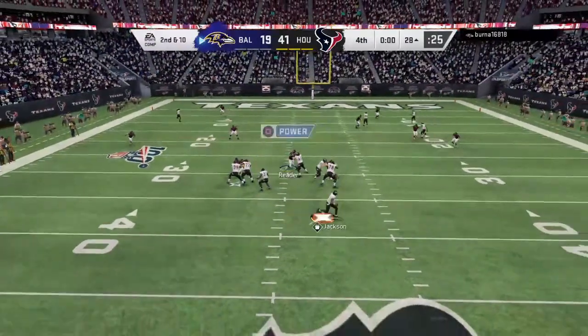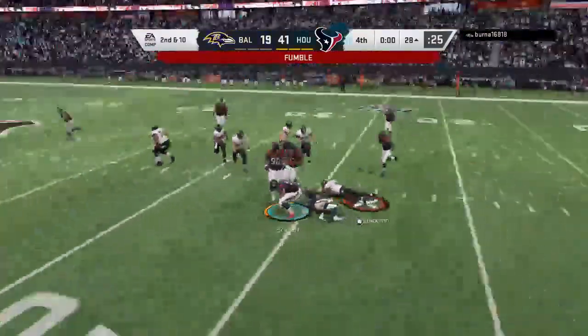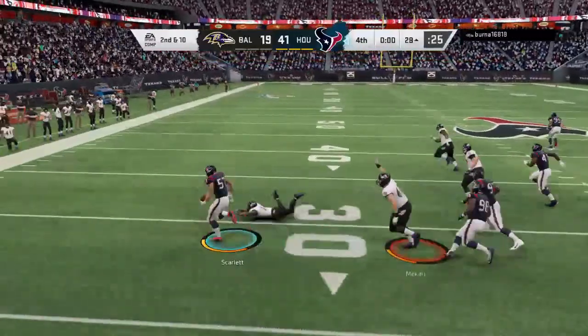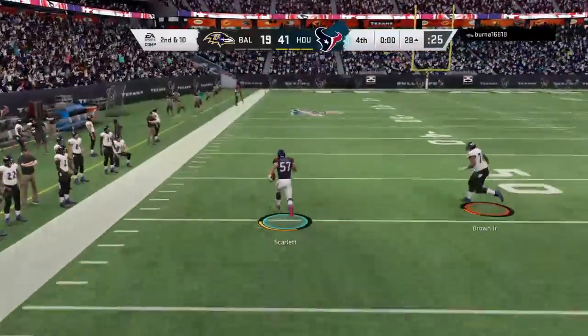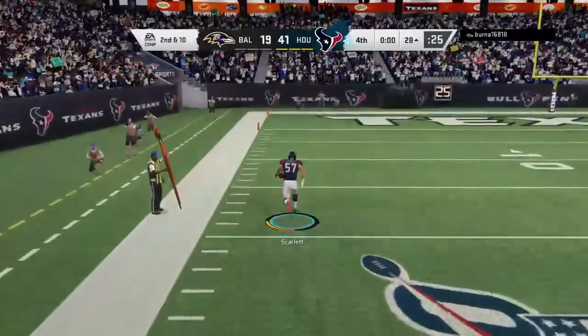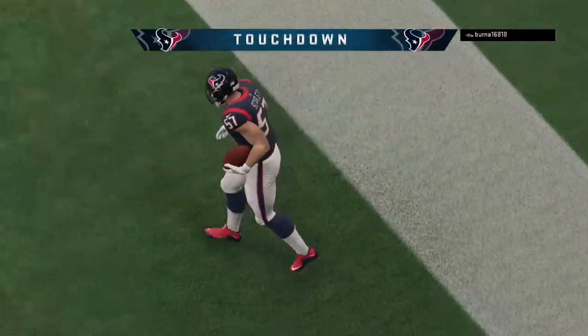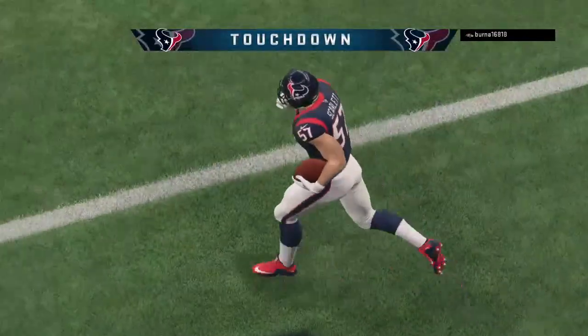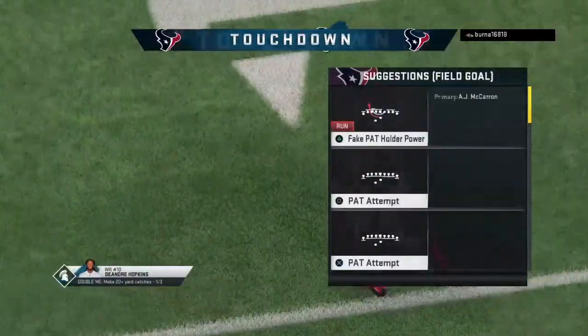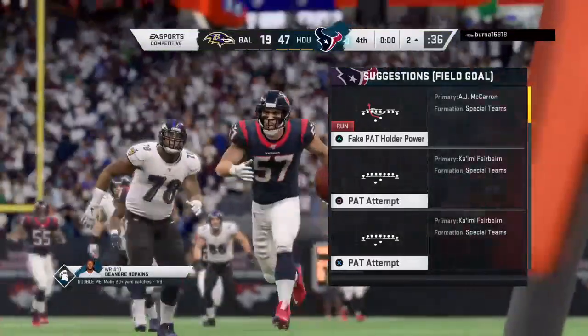One last shot for Jackson. Flushed out right. Jackson hit, and he lost the football. And the Texans scoop it. And nothing but daylight ahead. Past the 20. And that might just cement it. A return for a late touchdown. So that is now 2 fumble return touchdowns.